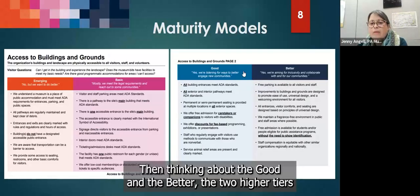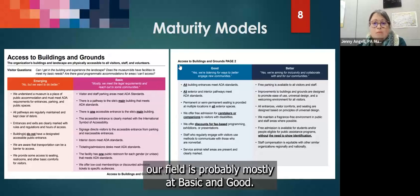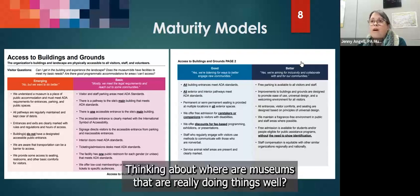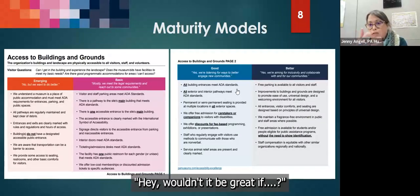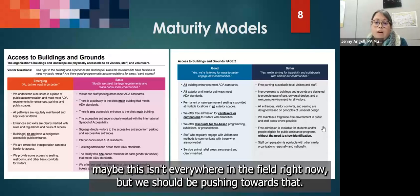And then, thinking about the good and the better, the two higher tiers are honestly, for us as a field right now, our field is probably mostly at basic and good. So these are really aspirational, thinking about where museums are doing things really well. What are the practices that they're doing? And what are things that we've heard from people with disabilities, who say, hey, wouldn't it be great if... We really tried to put those into our good and better levels. Maybe this isn't everywhere in the field right now, but we should be pushing towards that.